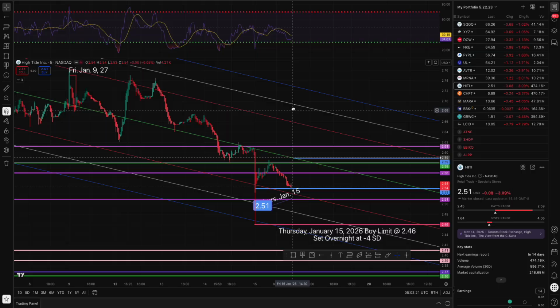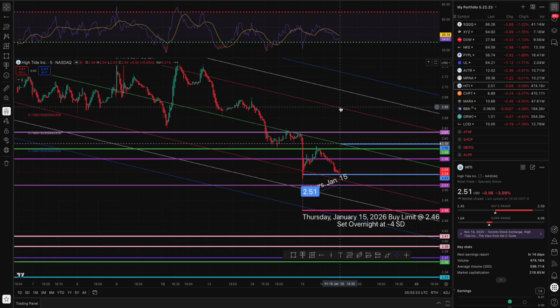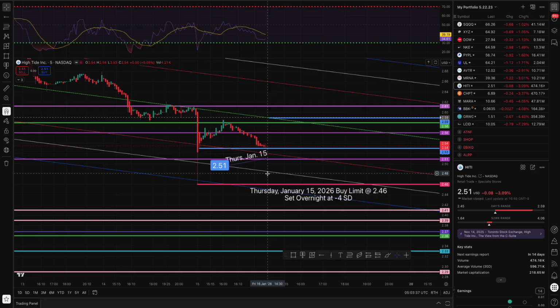Oops, let me get my cursor in the correct spot. 270 and roughly 273. I do not anticipate we get to this level on Friday, but perhaps down the road. Now, we are here, so -3 standard deviations and another potential buy-in area as well as a potential stop-loss area takes us to 249, and -4 SD is 245. So let me move this out of the way.